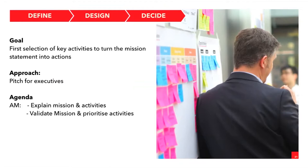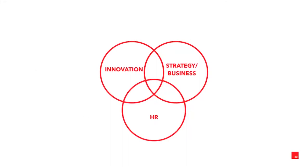It's important to invite stakeholders from various parts of the organization at this stage. Innovation on its own is not good enough. You need to have strategy or business involved as well, and HR.